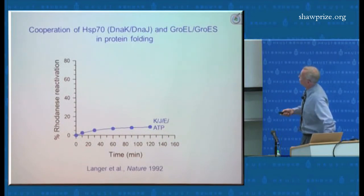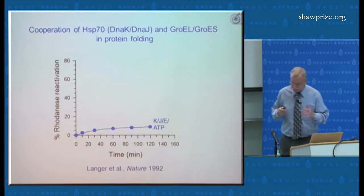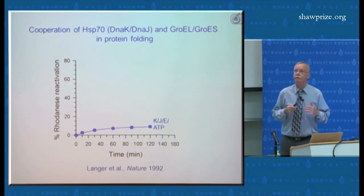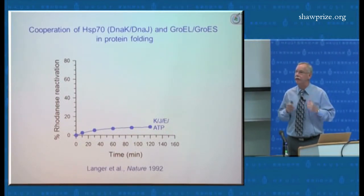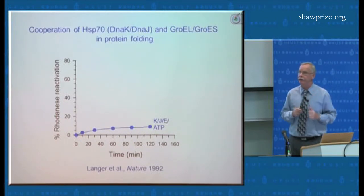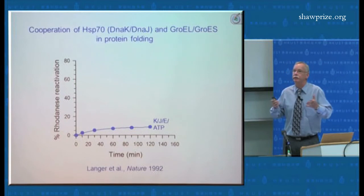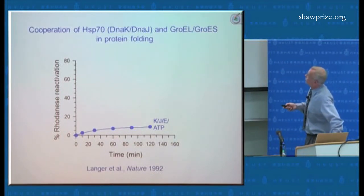proposed many years earlier by Thomas Langer's experiments. These were pure in vitro reconstitution experiments. The reason why we carried them out was we wanted to know why cells actually have these two different types of chaperones, the chaperonin GroEL on the one hand and the Hsp70 system, even though it appeared that both systems serve the same purpose.